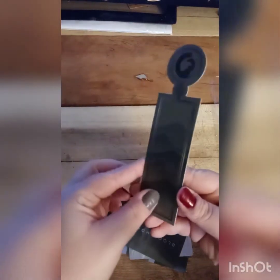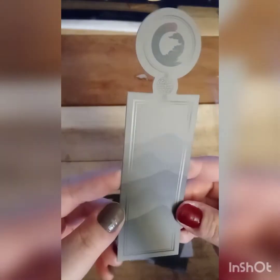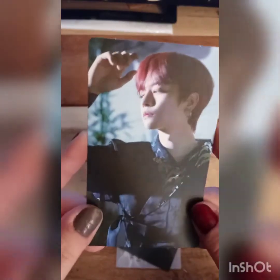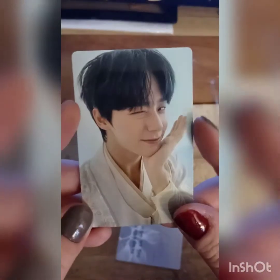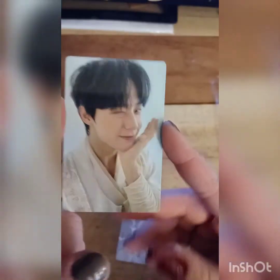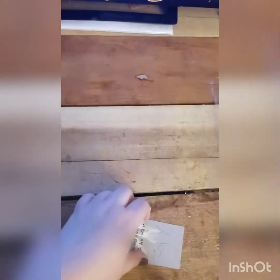Here's this bookmark. Super pretty. It's Raven! Okay. It's Wung! This card is so pretty, but I'm pretty sure I bought this one or I traded for it already. Again, not really a problem. It's totally cool.